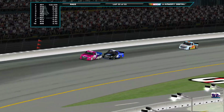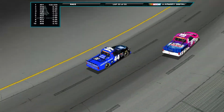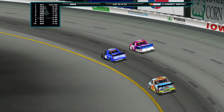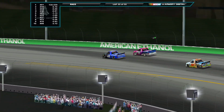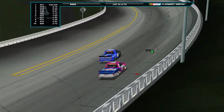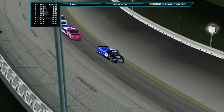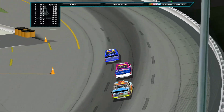turn 1. Like you can see Bishop's looking for the bottom, might have it. No, close. Oh, Lumet's up a groove. Lumet's up a groove. Here he comes. Side by side. Oh, he might clear him. He's clear, I think. Not quite yet. 44 is clear. 44, Caden Bishop to the point with 30 laps to go at the line this time.